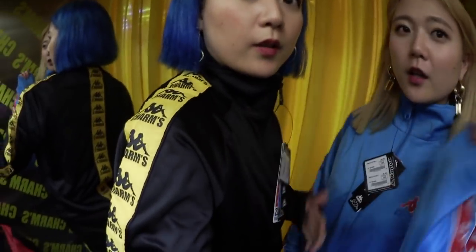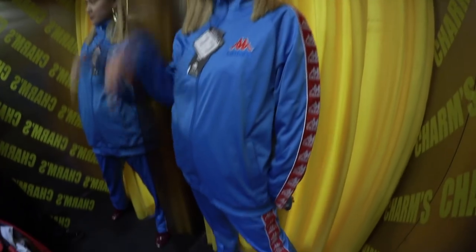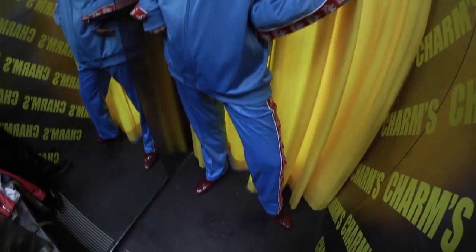So comfy, guys. I like the color combination, the black and yellow, and the red and the blue. And my pants is size medium, perfect. And this one's large. And overall, the garment is really light, very airy. Yas, flaunted.